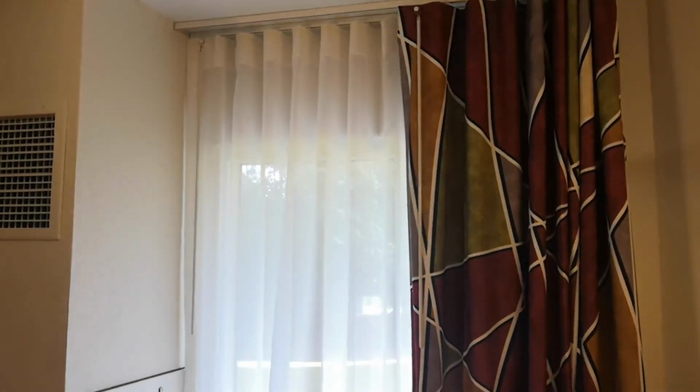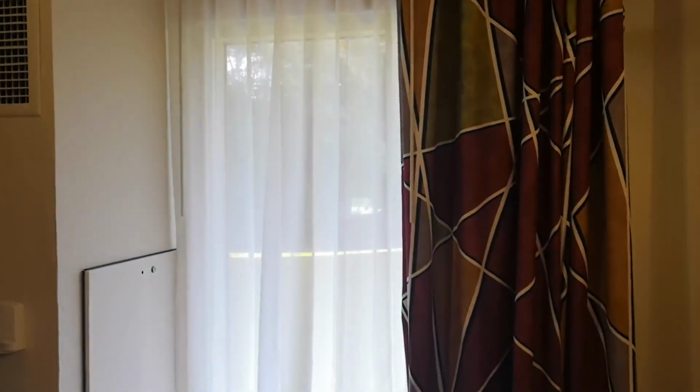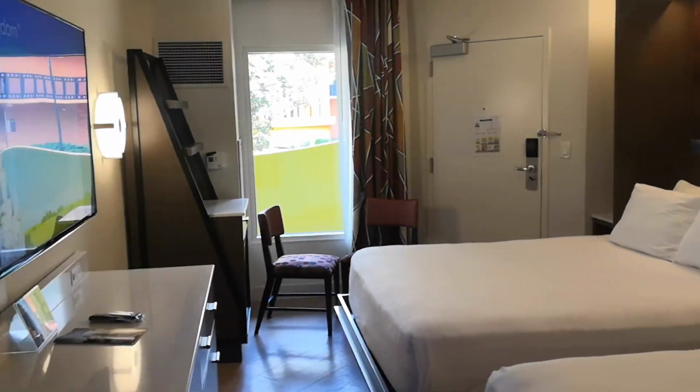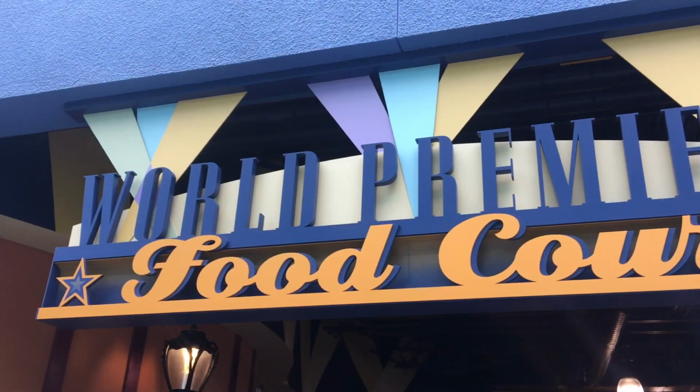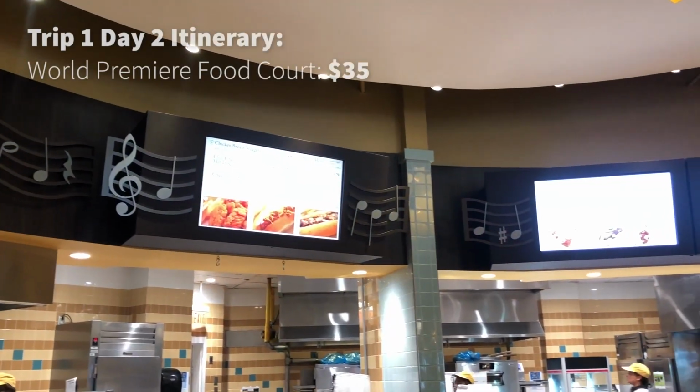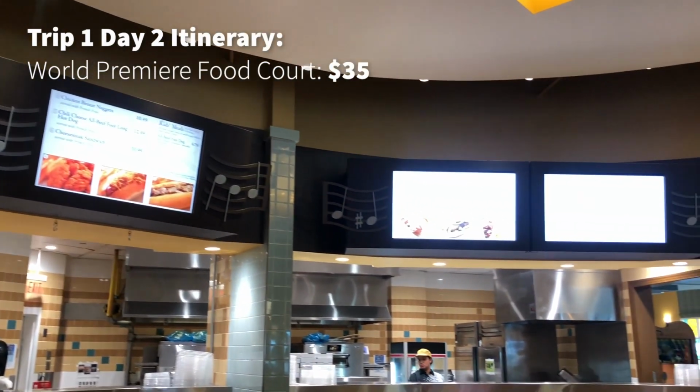Since Magic Kingdom was such a big day, let's go to a park that feels more relaxing, Disney's Animal Kingdom. Before you head out, grab a bite to eat for breakfast from the All Star Movies quick service location, World Premiere Food Court. Also, did you remember to refill your water bottles? Better go do that. Price estimate, $35.